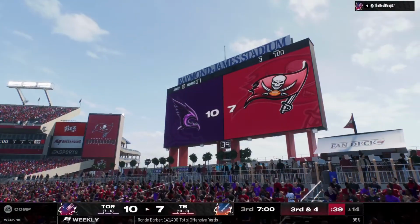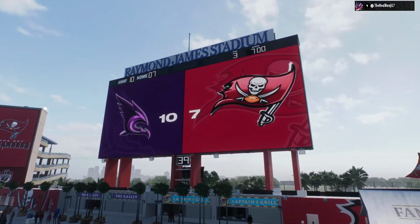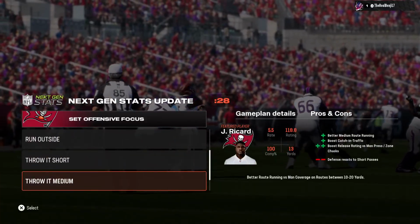So we've hit intermission. It's halftime. This is the NFL, and it's a presentation of EA Sports. Buccaneers 7.